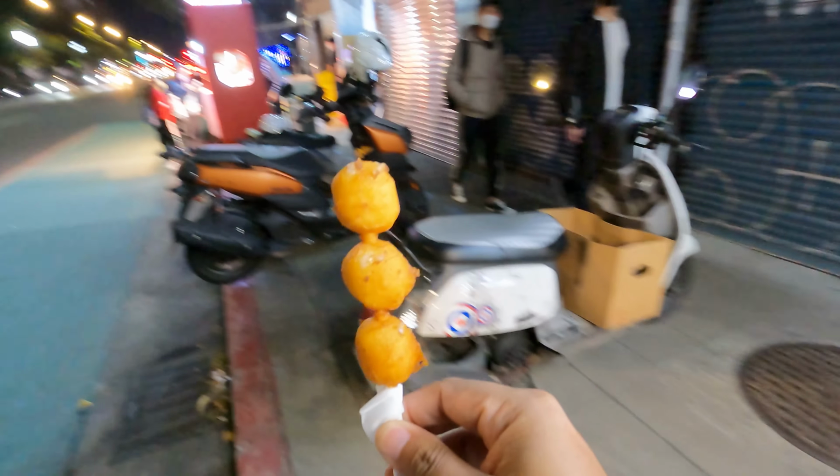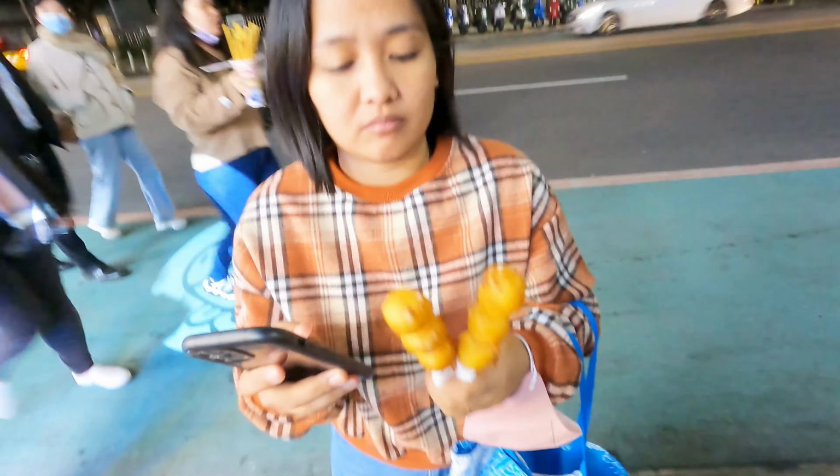Didi, lang sa'yo. Ah, ako na lang. Happy kid!